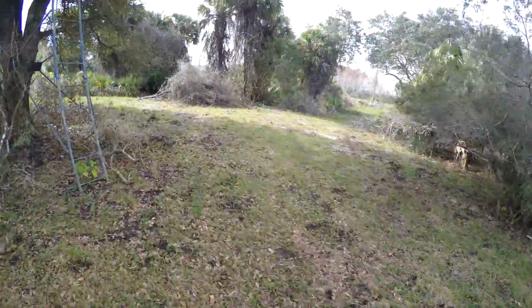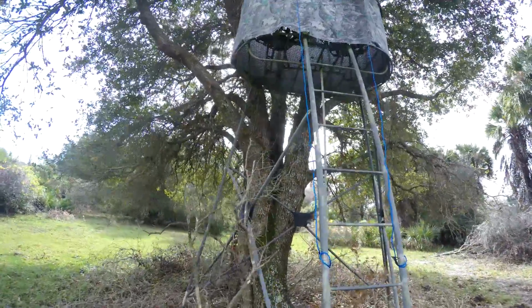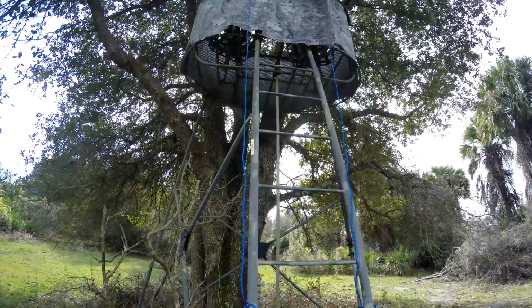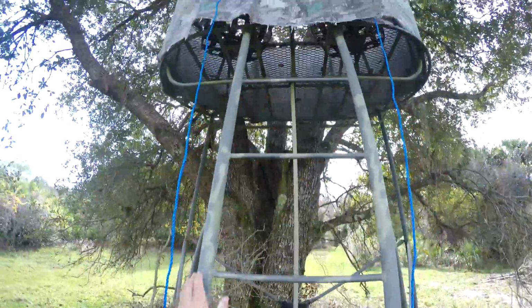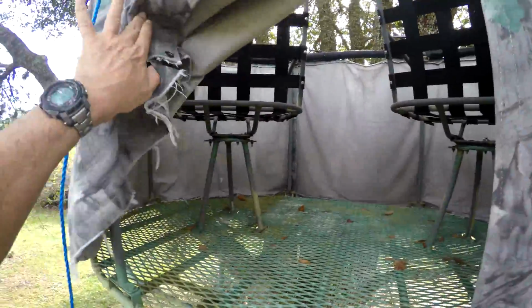This is the stand, and I climb up in it for a minute because I'm actually looking for a thermacell that I had come up missing. I thought I had left it in the stand, but you'll see a little bit later I found it in one of my other stands. So I climb up, take a peek, then come down, and I change out the memory cards in my camera that I have tied to a tree there.